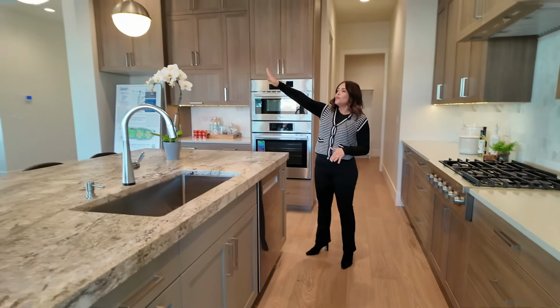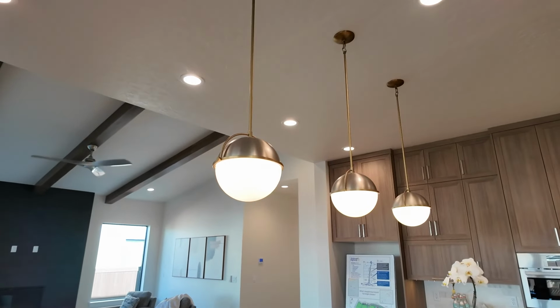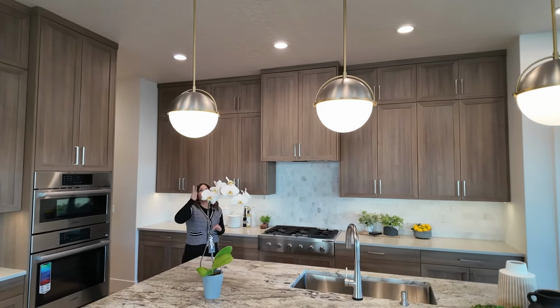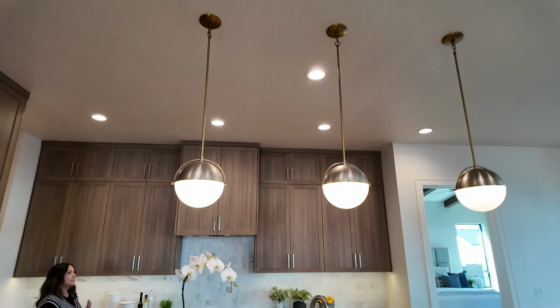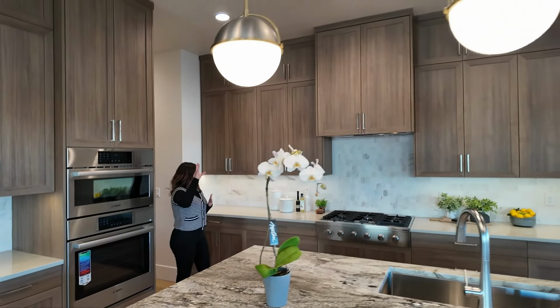The beautiful lights. I'm a fan of the milk glass because I think it just looks cleaner longer. It's a better dust collector than the clear glass. And they went with this brass finish, which is very soft and very beautiful and a very modern design on the lights, and plenty of lights up here in the ceiling.